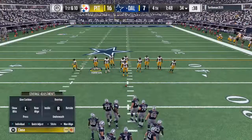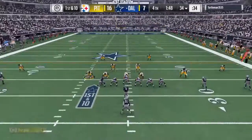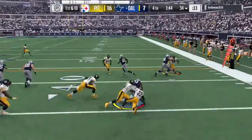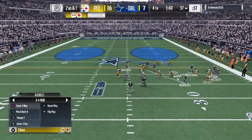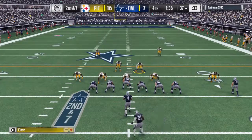And out now come the Cowboys. They'll come out in the pistol. They start on the ground with Elliott. Ooh, with a juke. And unable to get downhill there as he'll take this up to about the 37. Give him 3 on first down. It'll set up a 2nd and 7.